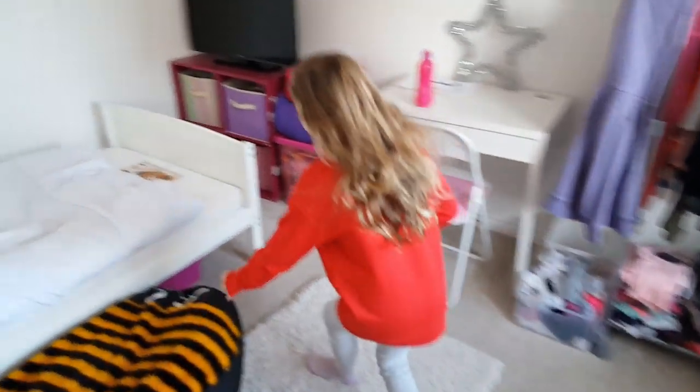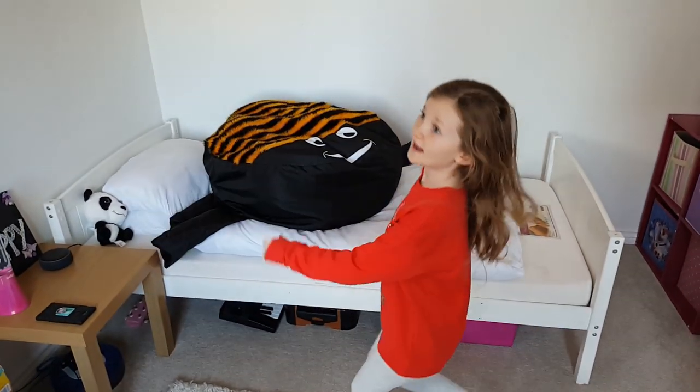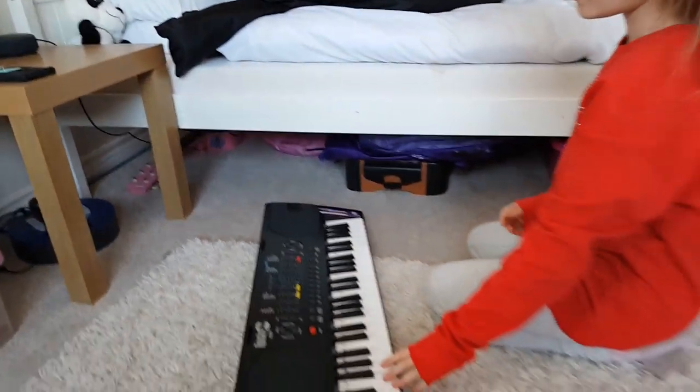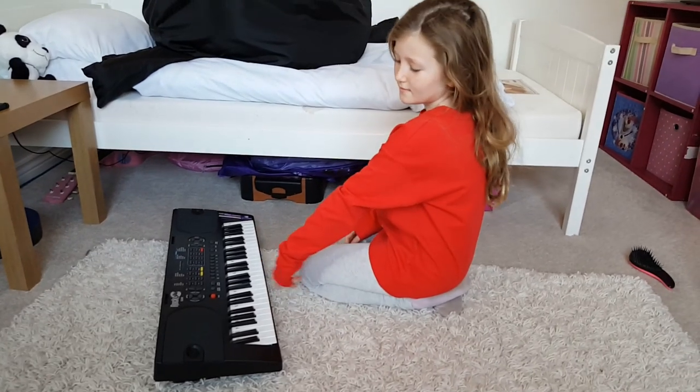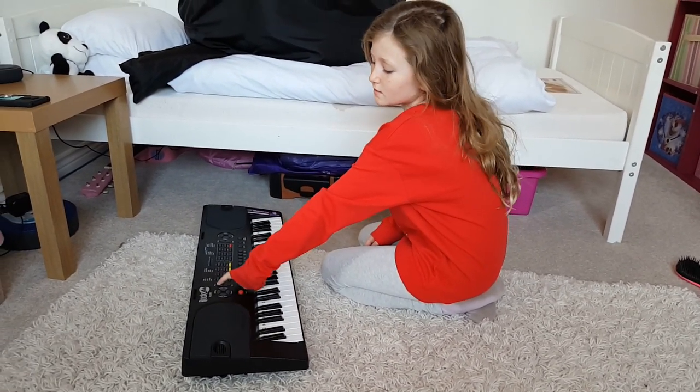Let me just move my bee bag. I call it a bee bag because it is a bee. It is a bee. Literally a bee. Like, I got my keyboard. Yeah, that's pretty loud, that keyboard, isn't it, Pops? I know you can. Hint, hint.